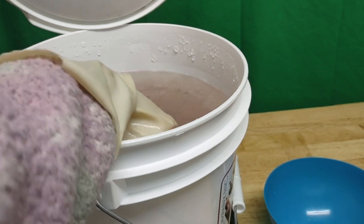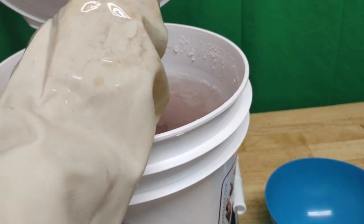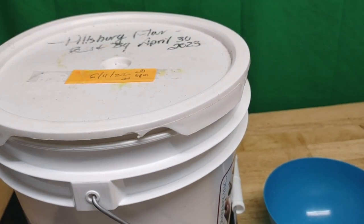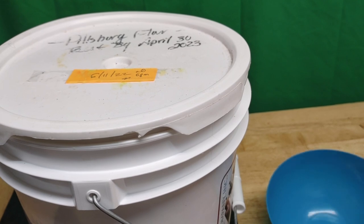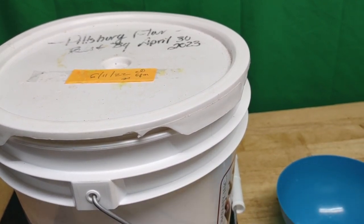Okay, so now we're gonna see how the egg comes out, because I ran out. I've been buying eggs up to this moment. I did use a good amount of these eggs for 4 months, and they were still good. So I stopped using them because the whole purpose was to store eggs for an emergency, right? For a bad day.